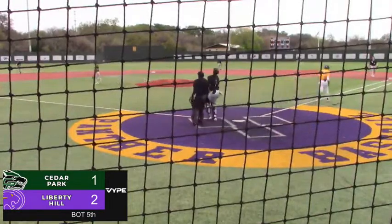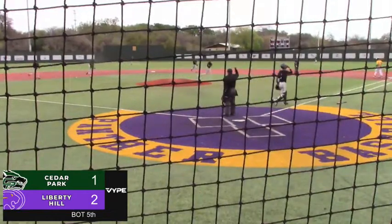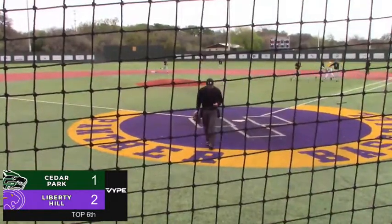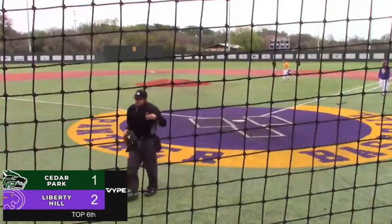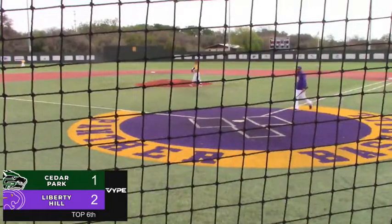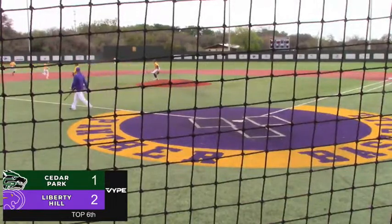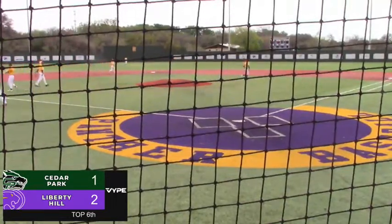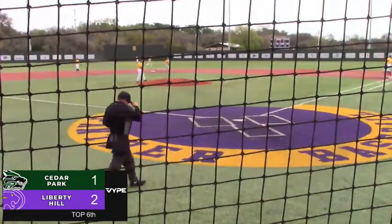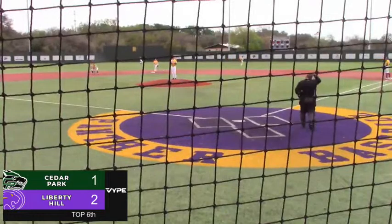Maxwell pops that straight up. Third baseman likes it, O'Malley, and he makes the play. So that'll do it for the 5th. Of course, we only play 7 innings here, so getting down to it. Still the 1-run game. Panthers hanging on to that slim lead. Cedar Park will need a run to bring themselves back into this one.